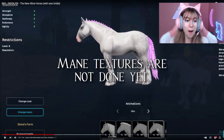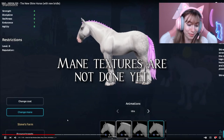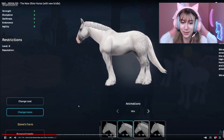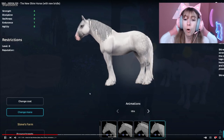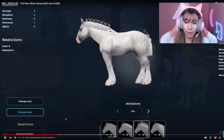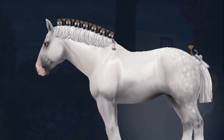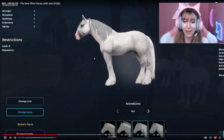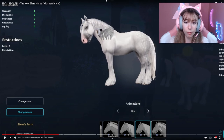Wait, what? For a second there, I thought you could actually get pink hairstyles, and I was about to say, oh, that's kind of cute. I want a pink hairstyle, but apparently not. Wait, is that a bow? Oh, that's so cute. Oh my goodness. Wait, it got a little texture. Okay, well, they're not done.